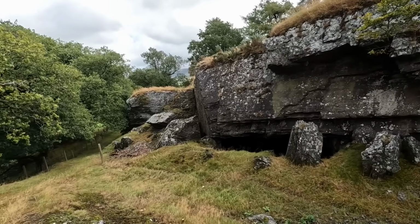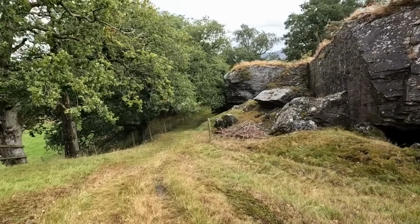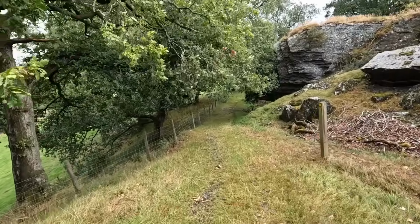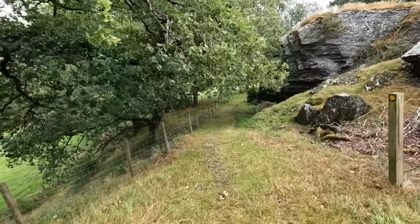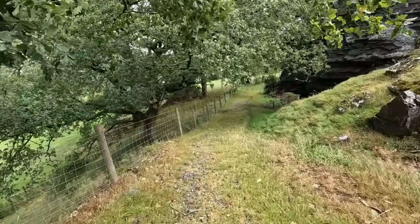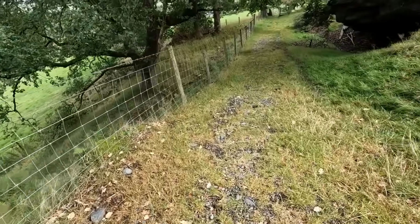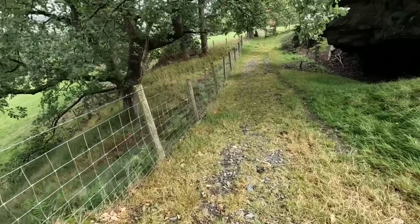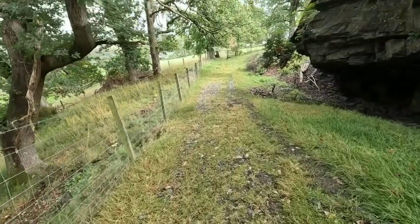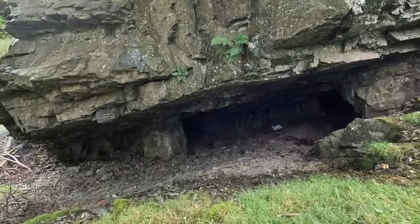We haven't researched this at all, of course. And I think we'll probably find down here, there'll probably be a cart track where the stone was removed. You can definitely see it flattens out here. This track is surfaced with broken up stone, and it's level. And it's flattened off. Yeah, look at that, it still goes in there.